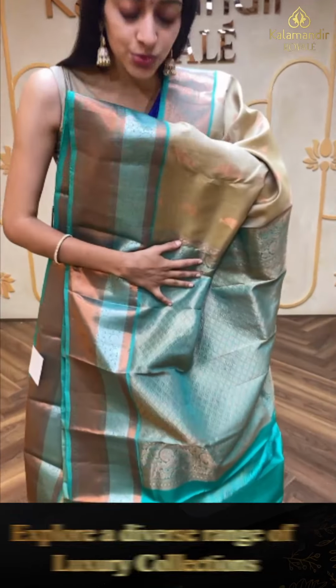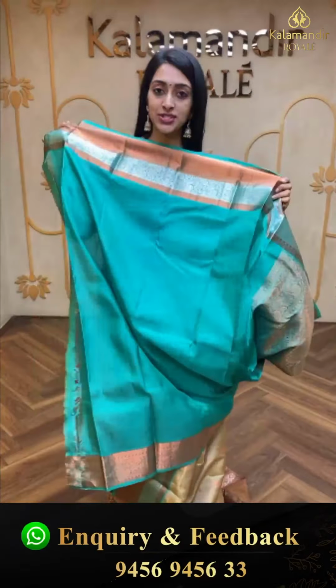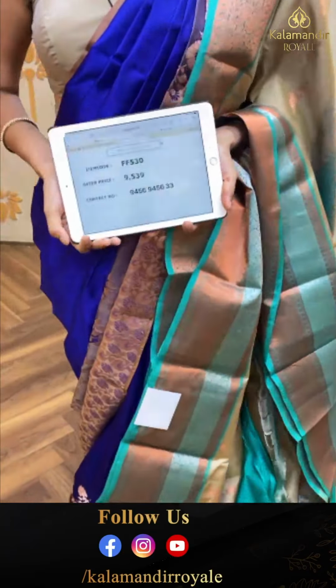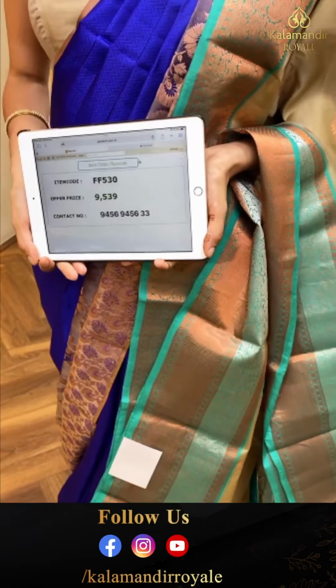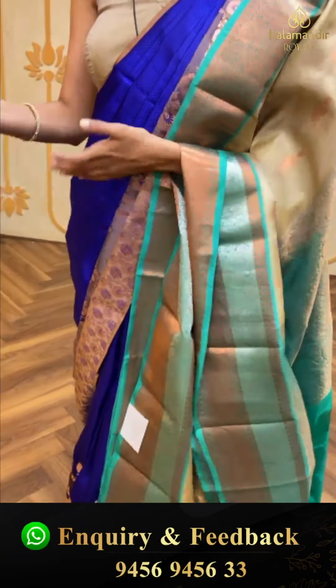And this is the pretty pallu, contrast pallu meeda manki floral brocade vachindi. And this is a gorgeous contrasting blouse. I'll give you the pricing details. Item code is FF530 and today's offer price is 9,539 rupees only.